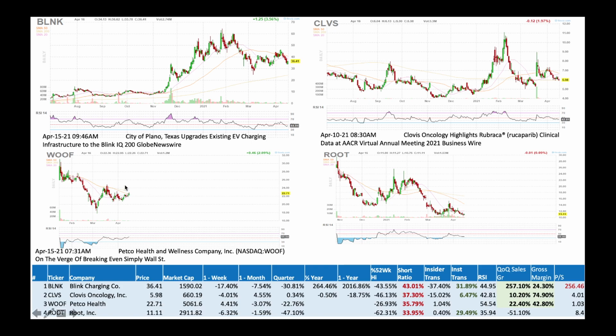Next is WOOF. WOOF is again around Petco, pet health. As you can see, after the IPO, the stock has come down drastically, bounced back, came down. Now it's trying to make its way up. And there is also some positive news here. As you can see here, Petco is, I think, on the verge of breaking even. So as the company breaks even, that's a good thing.